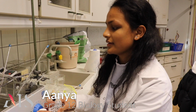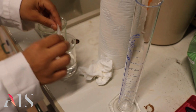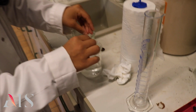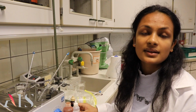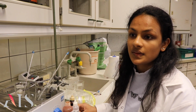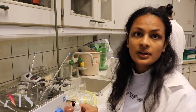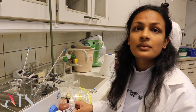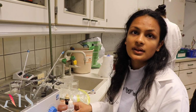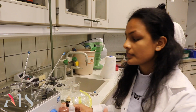Now I'm looking at starch hydrolysis by an enzyme called amylase, which is also used in the digestive system. I'm adding a certain amount of the enzyme into the starch and seeing it break down into smaller sugars. And I'm looking at the effect of an external inhibitor, which is ethanol. I'm changing the concentrations of ethanol and looking at how that would affect the rate of the enzyme breaking down the starch.